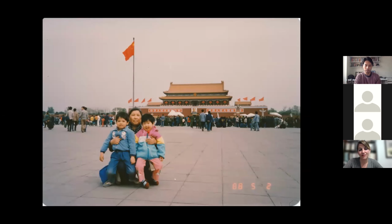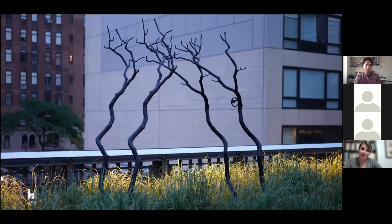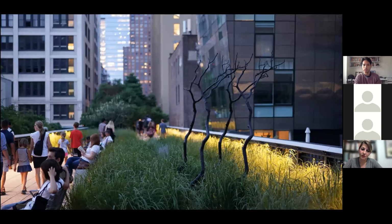This is us at Tiananmen Square in '88, and my cousin. And then at some point, my mom remarried and she married a Native American man and we moved to Arizona. And so I grew up in the American Southwest. So here's a run through some pictures of previous works. This is a sculpture series that I made from 3D scanned trees, burned trees from one of the major forest fires in California in 2017.